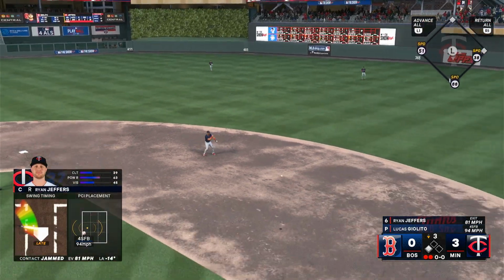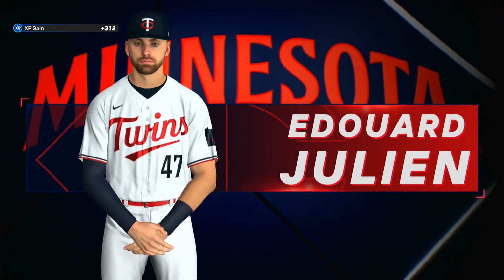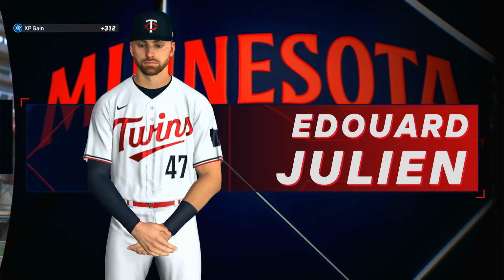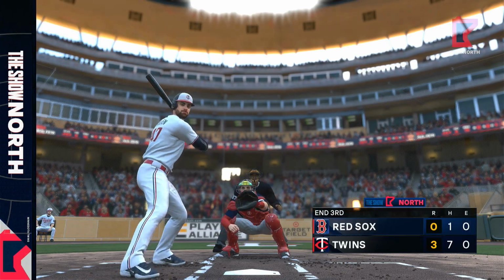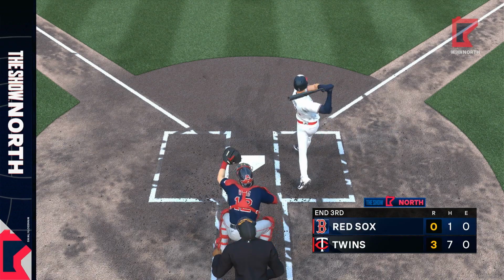And now it's going to be Brian Jeffers. Gets it to first. That ends the inning, and they limit the damage. But the Twins bring in 2 on the homer. It's now 3-0. This is Twins baseball on the show North.